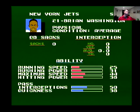Brian Washington, not a bad guy at the other safety, 44 maximum speed. Hitting power is not good for a strong safety, 38. Not liking that. 50 interceptions. That's pretty good for coverage. And then your punt returner will get Brian Washington's maximum speed, which is 44. So just remember that.